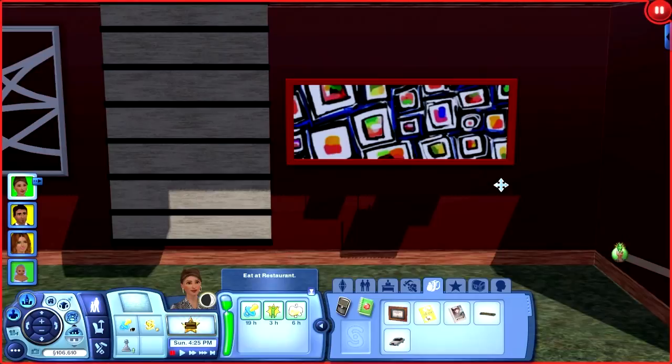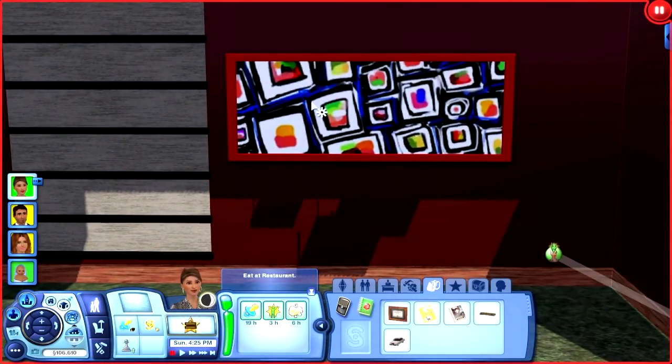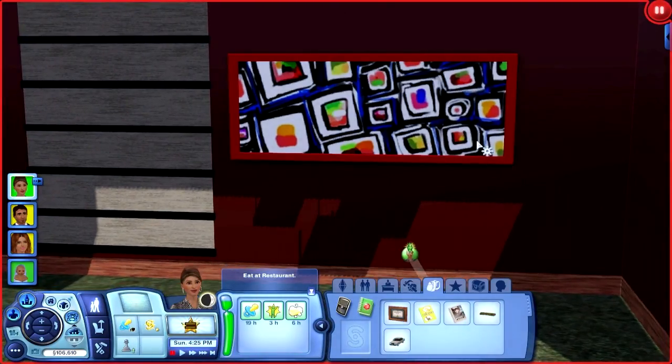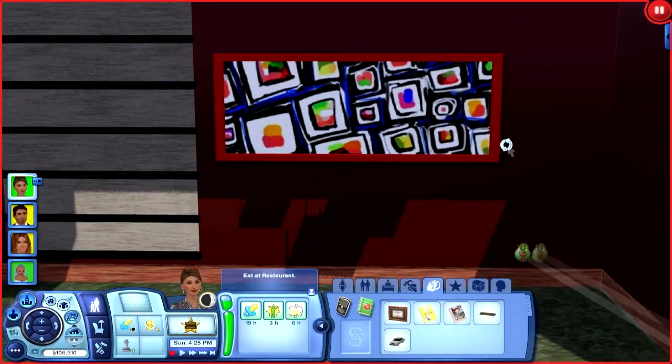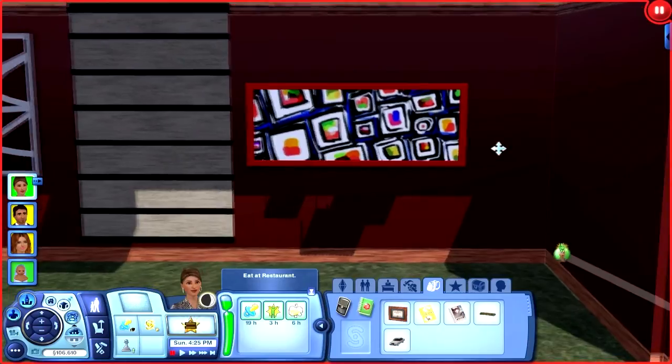The first thing is kind of tricky. I could not find a place to put this in my restaurant, but it is a brand new painting that has a lot of color and vibrancy to it. I think it's quite abstract, and even though it doesn't necessarily fit into my Japanese restaurant, I think it could go with a lot of different things in my game.